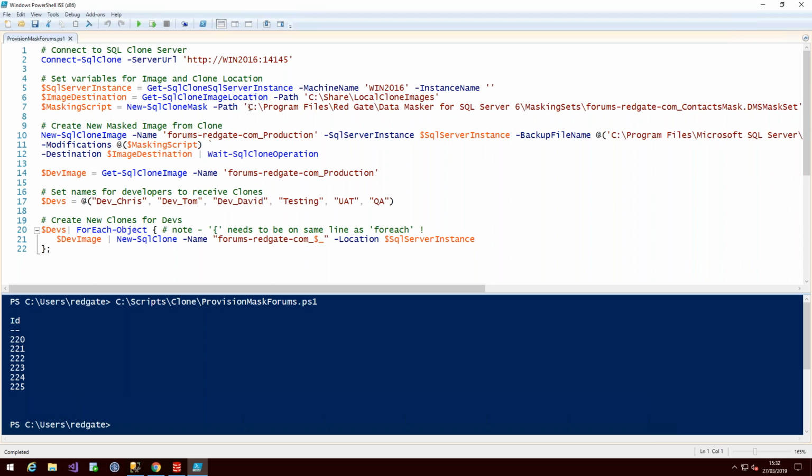Now, all I did, and there's no error handling built in here, it's just very simple PowerShell. All I did was specify I wanted to create a new SQL clone image. I gave it the location of my backup file. I told it to use my masking script. And then that is what then went and spun up all of those environments for me. This means that refreshing those environments actually doesn't need to be a painful process.